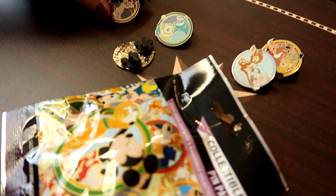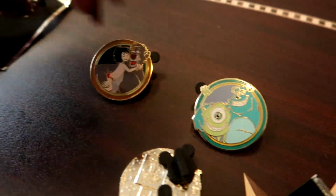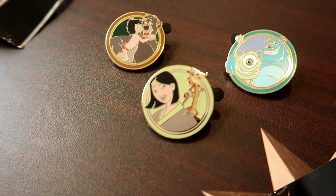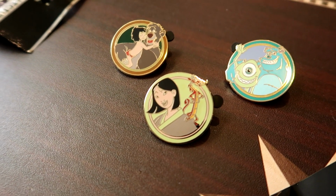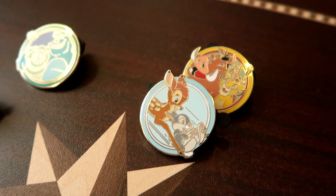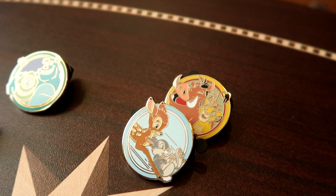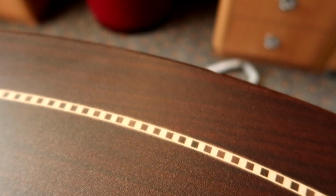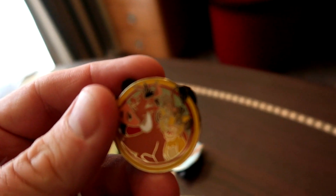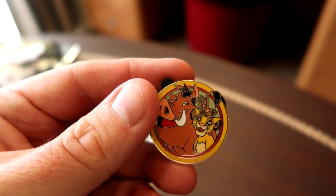So, from pack number 1, we have Mowgli and Baloo. That's nice. Then we've got Mike and Sully. That's fantastic. Mulan and Mushu. Moana and Mushu, that's a whole different type of film. Bambi and Thumper. And Timon and Pumbaa. Yeah, Pumbaa's up in there.